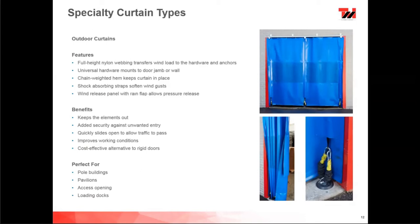So we came up with this outdoor curtain. Instead of pipe staffs or any type of metal that's outside going into the ground, it could become a potential weapon. What we use is some high-strength webbing material. We do a full-length pocket on the curtains. It is secured at the top to the hardware, which goes right into our track and is secured to the wall.